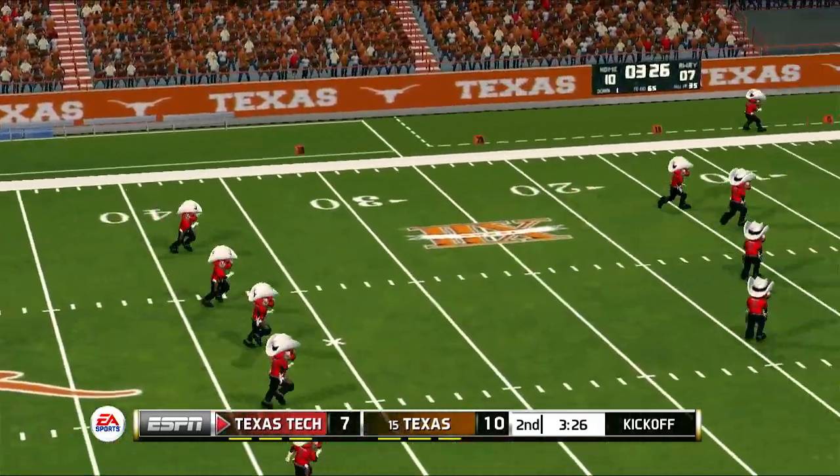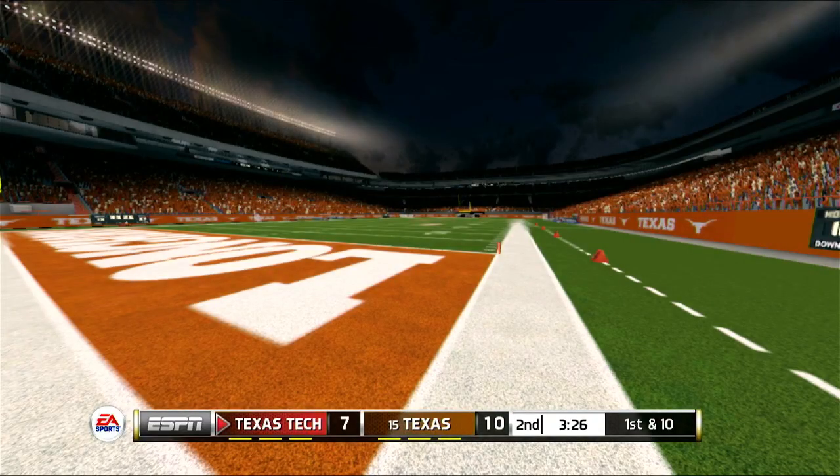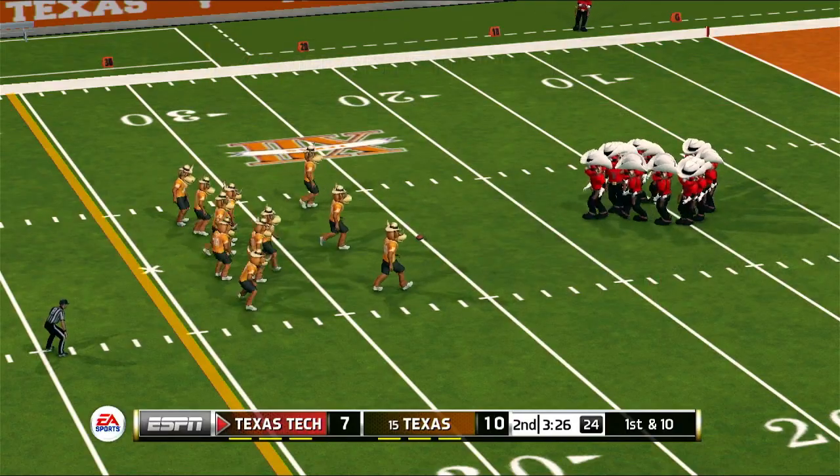The score now, 10-7. And it looks like they're ready for the kickoff. This one's going to be down in the end zone for a touchback. The Red Raiders coaching staff, I think, has done a nice job of doing what they wanted to do, and that's get their star wide receiver involved. But right now, they're struggling, and they're losing, and they've only got 2 quarters to do something about it.